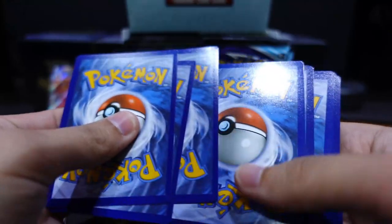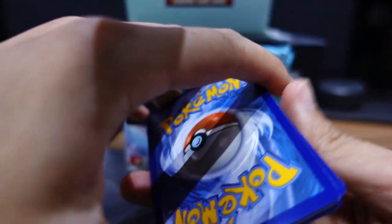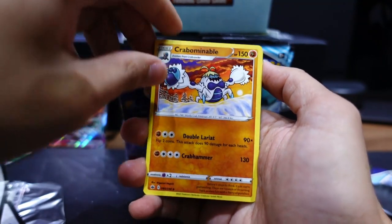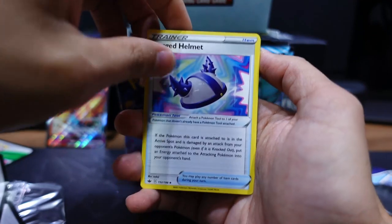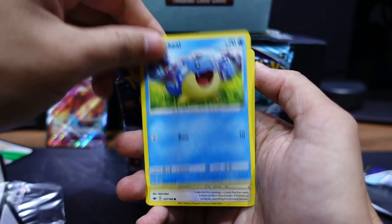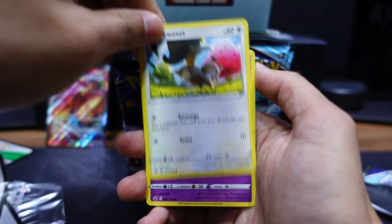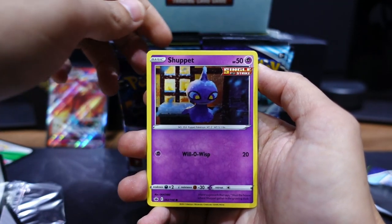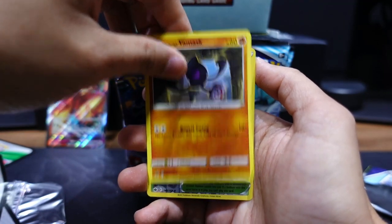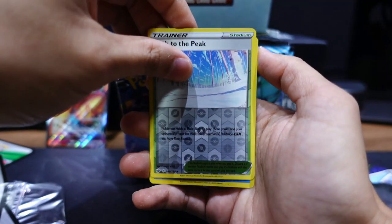Let's check out our pull first. Oh my god, this is crazy. Chilling Reign has already gotten off to a crazy start. We got a white code card. I'm not sure if I'll get anything. Crabominable, Rugged Helmet, Flannery. Oh my god, guys, let me know in the comments what's happening. Scorbunny with the nice cheeks, Shepherd, Coughing, Galarian Yamask, a reverse holo Path to the Peak, one sour.